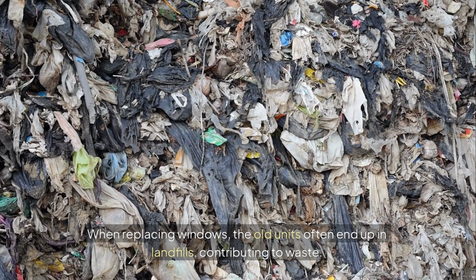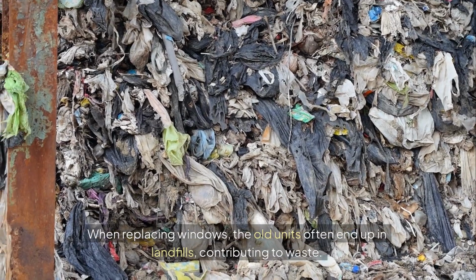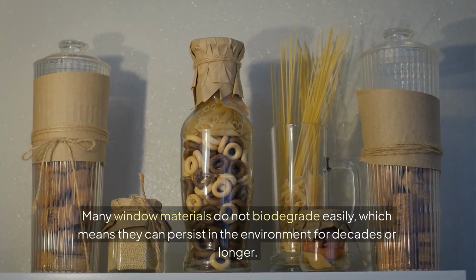When replacing windows, the old units often end up in landfills, contributing to waste. Many window materials do not biodegrade easily, which means they can persist in the environment for decades or longer.